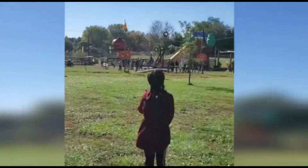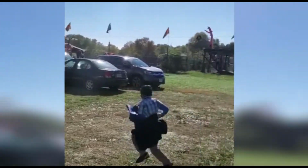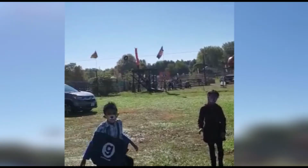Guys, we're here at the pumpkin patch. We didn't go inside yet. We're still in the parking, so we're about to go inside.